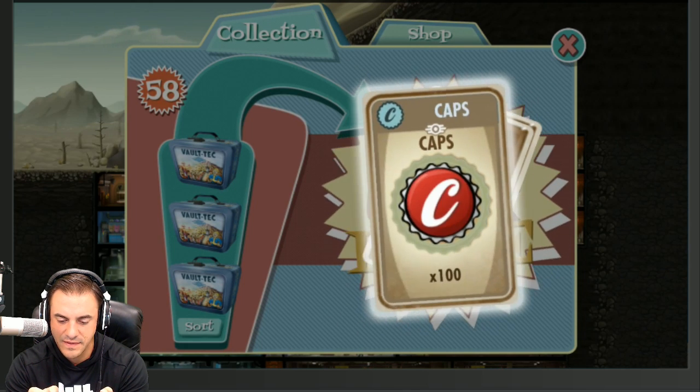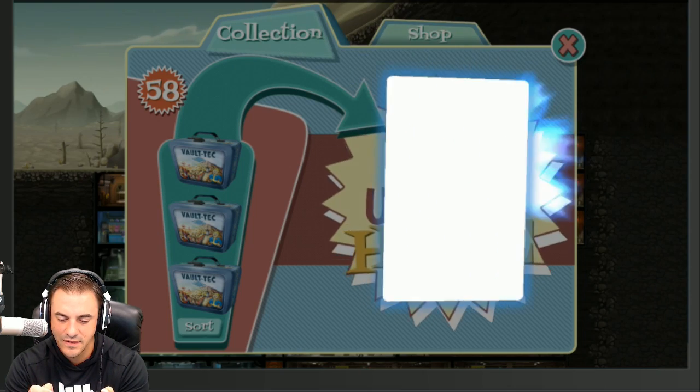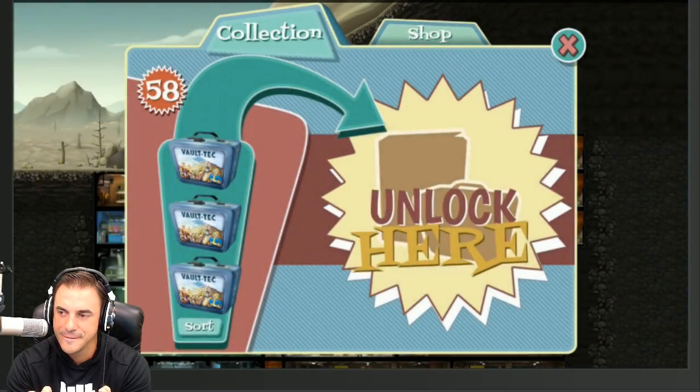Alright, what do we got here? Some caps, some food, enhanced pistol, and officer fatigues.